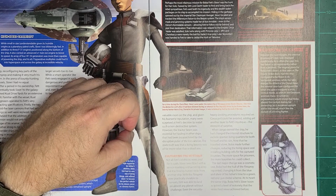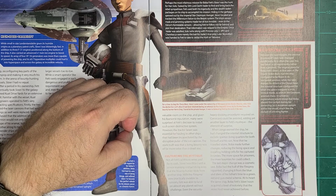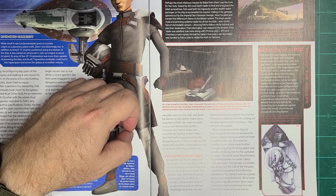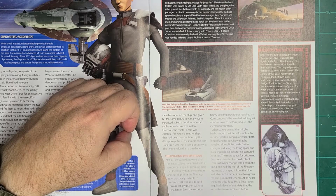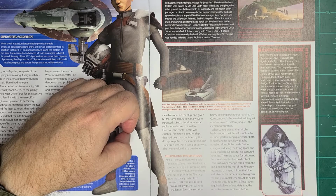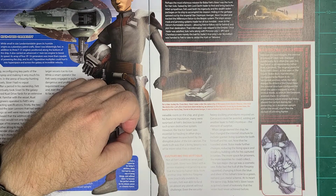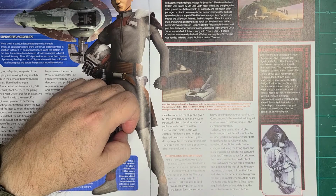Cultivating the mystique. Not all of Fett's additions were paid for in cash. Slave 1 was fitted with a sensor masking and jamming array that the bounty hunter stole from another ship. With the Firespray now practically invisible to sensors, Fett was able to land on almost any planet without challenge. Even the security-heavy docking procedures required on Coruscant could be avoided, adding yet another layer to Fett's mystique, the element of surprise.